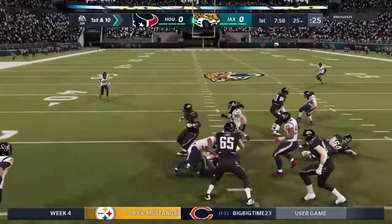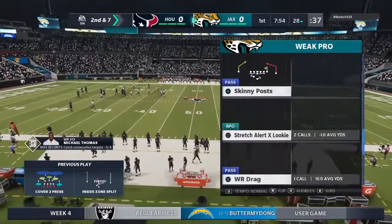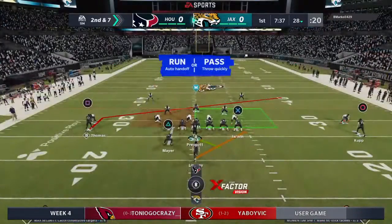Now the first carry here for Phillip Lindsay. And he'll be upended at the 28-yard line. Just a 3-yard gain there. Give him 3 on first down. It'll set up a 2nd and 7.